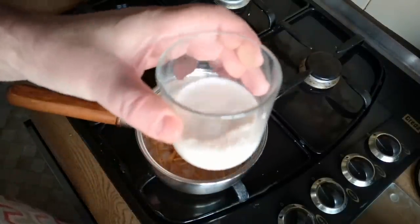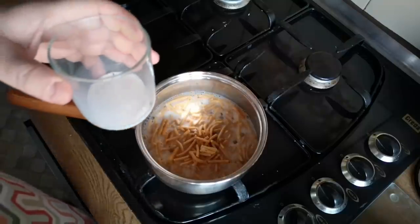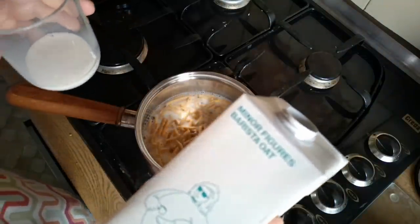I'm going to try a bit of this oat milk. Yeah, it's quite nice actually. Yeah, I would have that on my cereal.